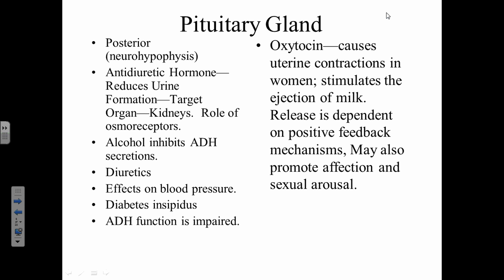You're going to make a lot of ADH and release it when your body thinks it's dehydrating. So maybe you're running, sweating a lot. Maybe you just haven't been drinking all the time. That's when your body tends to make ADH. It helps to do what's called osmoregulation, which is regulating the balance between water and what? Solids. Regulating the balance between water and solids.